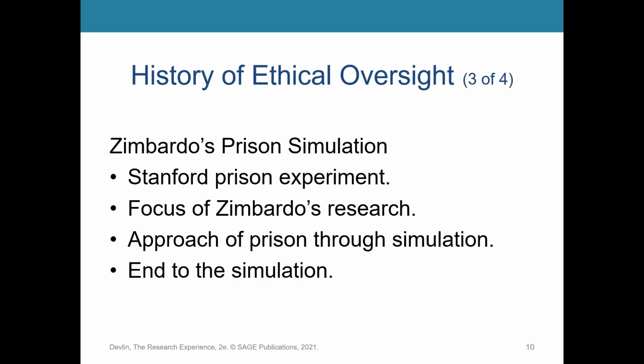Another one that pops up is Zimbardo's prison experiment. This is another unethical study, and this took place at Stanford. Basically, he took college-age men and divided them up into prisoners or guards, and he simulated a prison. He wanted to see how people would act. How would people treat each other when they were put into the two roles? How did the social roles influence their behavior?